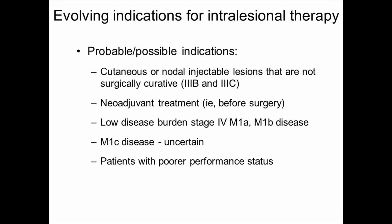So going forward, this agent has recently been the subject of a Food and Drug Administration panel review and has received some initial favorable review, and hopefully by sometime this year, we'll learn more about whether this becomes an additional agent available for use and approved for use in patients with metastatic melanoma. From a broader perspective, some of the evolving indications for intralesional therapy would include cutaneous or nodal lesions that are injectable, that are not surgically amenable otherwise.